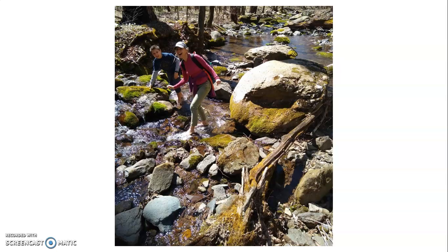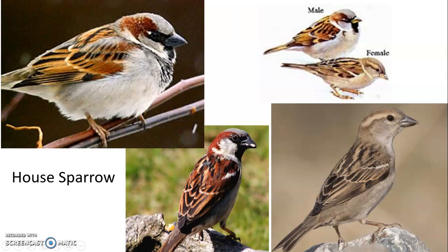In any case, we're going to learn some new birds. And to learn some new birds, we need to review the house sparrow to be able to contrast it with some other sparrows. The house sparrow is a very, very, very common sparrow. It's the one you all know very well.